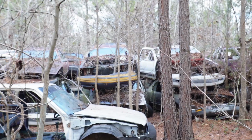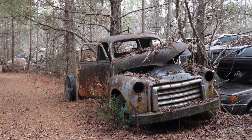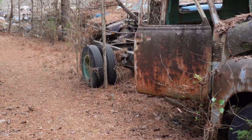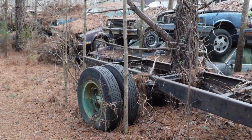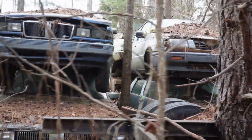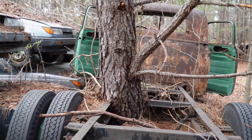Okay. To find a yard that has classic, has like old Japanese cars is really hard because a lot of them rust out and a lot of people didn't really hang on to them. But here, he did a pretty good job of grabbing these. I mean, just check this thing out. This is so cool. What I love about this, it's a dually, man. Oh, that is so neat. But like, look how long this has been out here. Literally the tree is growing through it.